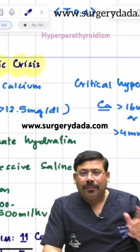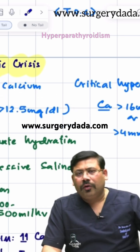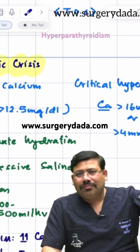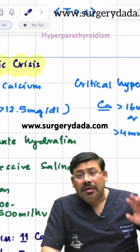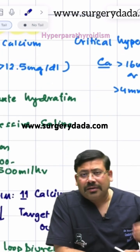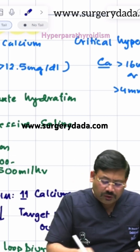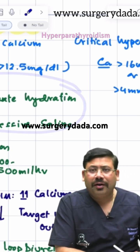Because if it is a hypercalcemic crisis, first of all, what is hypercalcemic crisis? Serum levels beyond 12.5 mg per dL, or there is something known as critical hypercalcemia, more than 16 mg per dL. Now, mortality is so high in these cases. The first thing is that the muscles are under spasm, so you need to go for an adequate hydration strategy.